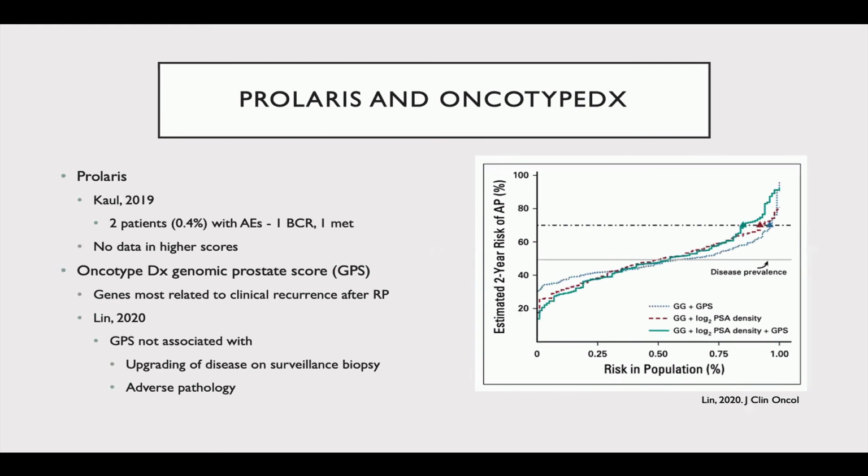Notable genomic tests include PROLARIS, ONCOTYPE DX, genomic prostate score, and DECIPHER. PROLARIS measures expression of 31 cell cycle progression genes to obtain a score that predicts prostate cancer progression and mortality. COL studied 547 patients with low cell cycle progression scores on active surveillance and found a low rate of adverse events at a median of 2.2 years.